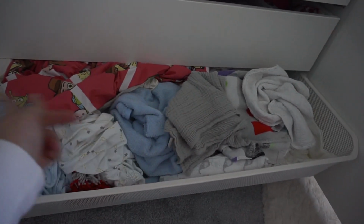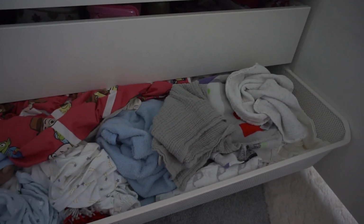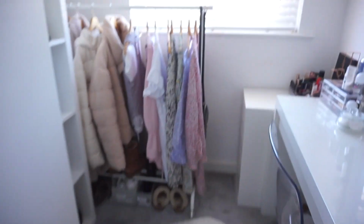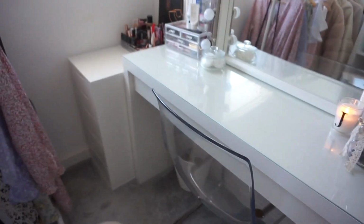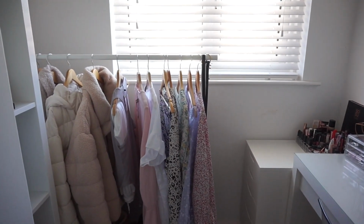And just in the last one, I really like this drawer. It's like a basket kind of style. This is again just Harrison's stuff that needs to be sorted, but for now it's just going to be kept there, like his muslin cloths and all that kind of stuff. So yeah, all his bedding. So yeah, that is my little dressing room, my office slash whatever you want to call it, beauty room. Also in this drawer is makeup, but I'm not going to show you those because I want to do a makeup video. But yeah, this is my dressing room.